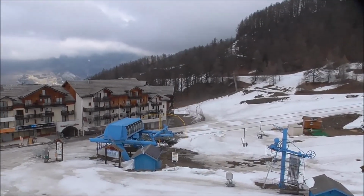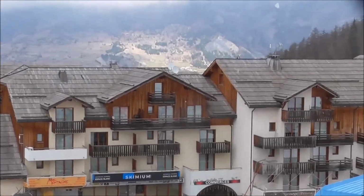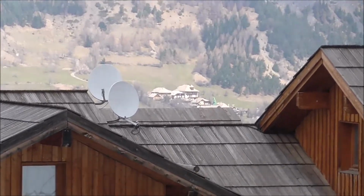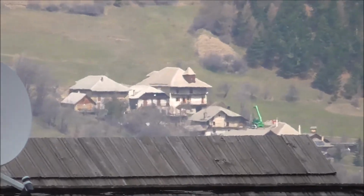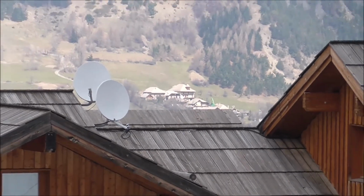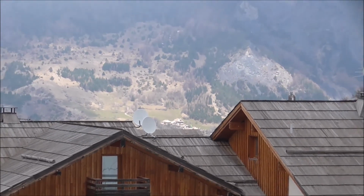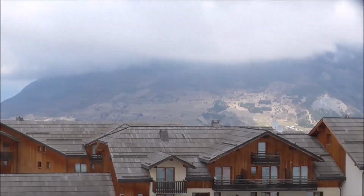I'm just heading round over the building here, and we've got a bit of sunshine just up beside the chef lieu, the main administrative centre, which is down below at 1450 metres. So someone's enjoying some sunshine over there. And that's basically what I'm seeing.